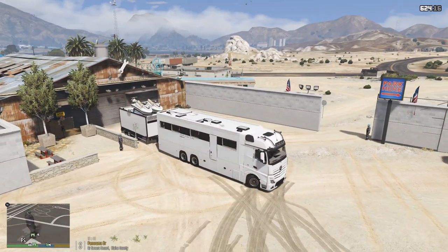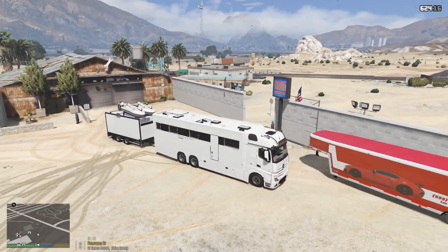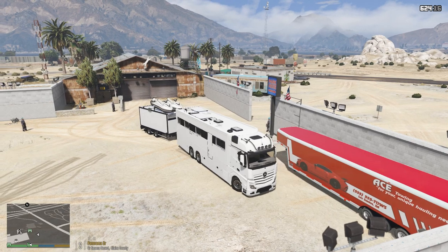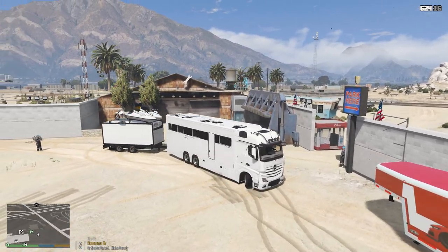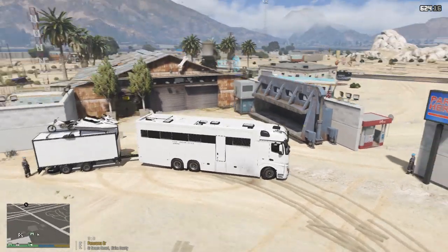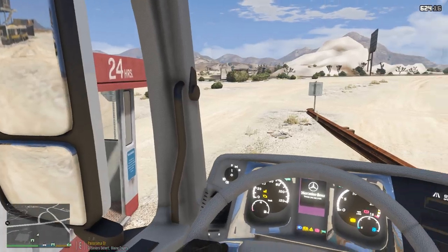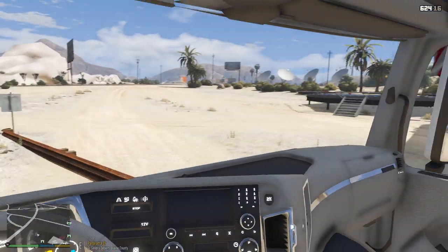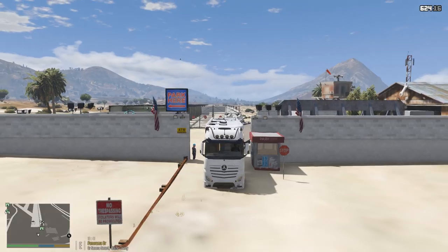Alright. Check out the interior. Oh wow, this is a really nice motorhome here.